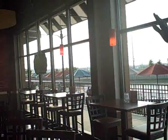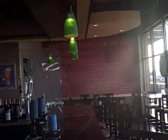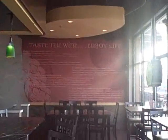Over here we have a bar, we have a beautiful bar. We have even a little bit of the culture, and some of our background is how we infuse wine into the bistros with our wine bar concept.